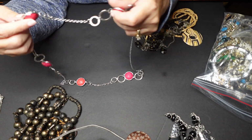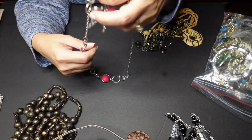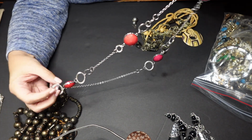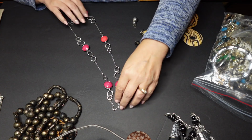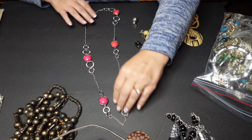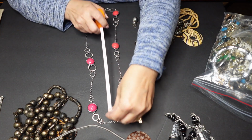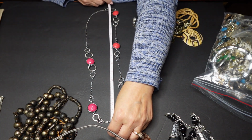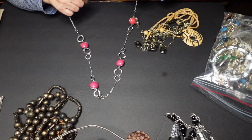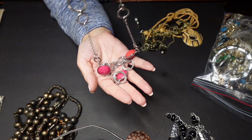This is just a silver tone with pink acrylic beads, faceted beads throughout. It does not have much wear on it, so it's in pretty good shape. I don't see anything broken. So this one, let me see what the drop is on this one. Looks like this one's a 16-inch drop. There's no clasp or anything on it, so there's no extender or anything.